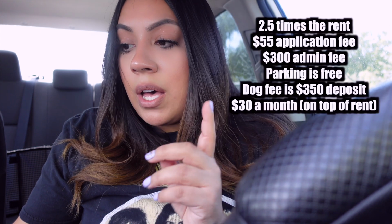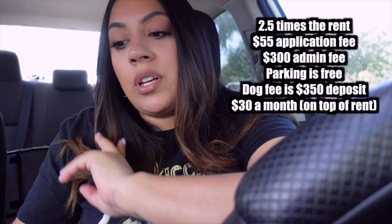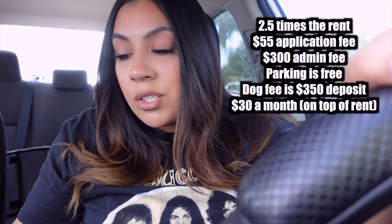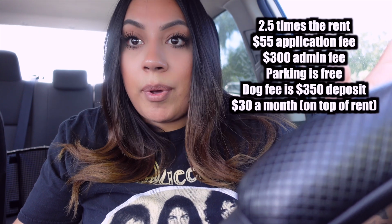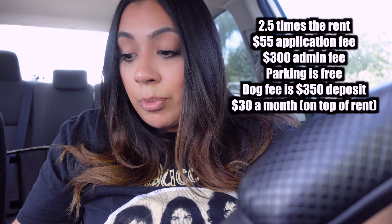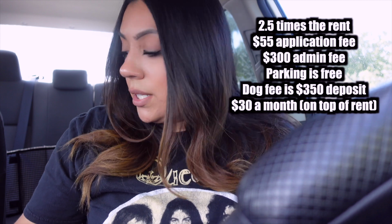So this one here, you have to make 2.5 times the rent amount. It is a $55 application, a $300 admin. Parking is first come, first serve, so you don't have to pay for parking. The dog is a $350 deposit, and then it's $30 a month on top of your rent.